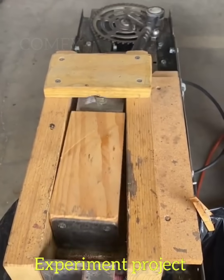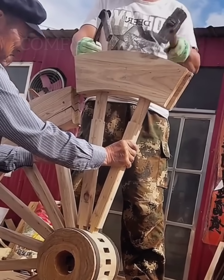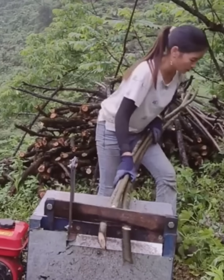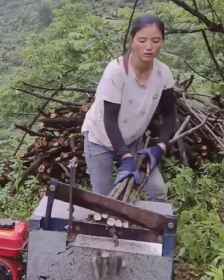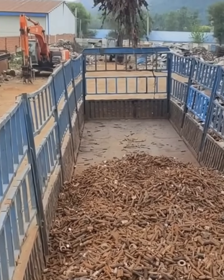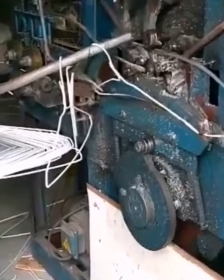A small experimental equipment can crush the cans. In olden times, wooden tires were made in this way that were used as wheels. Gas-operated cutter that can cut long branches of wood into smaller pieces. An electromagnet lifting machine can load or unload 100 kg of scrap metal at once. This is a clothes hanger making machine which uses a metal wire that is formed into a hanger.